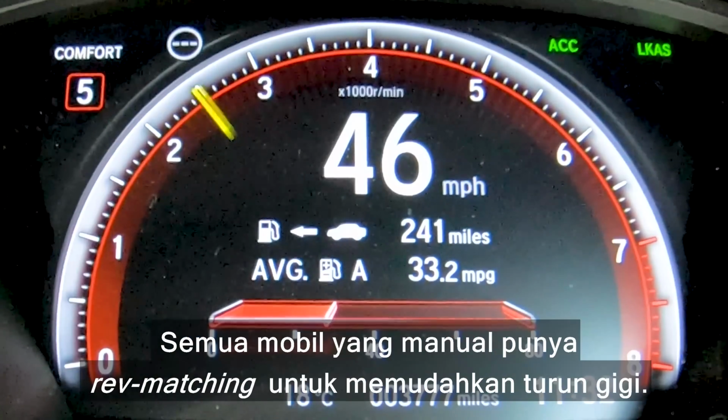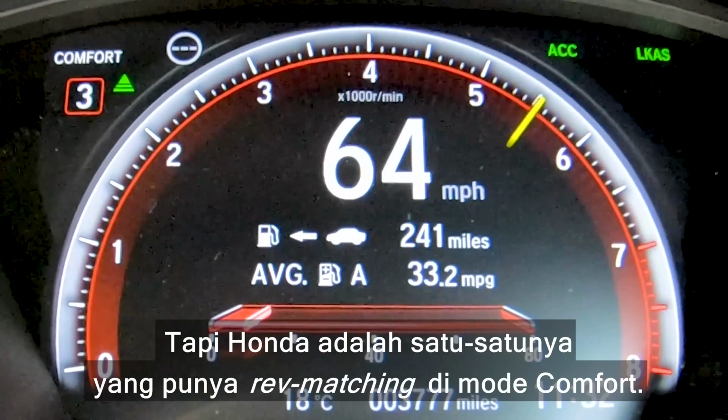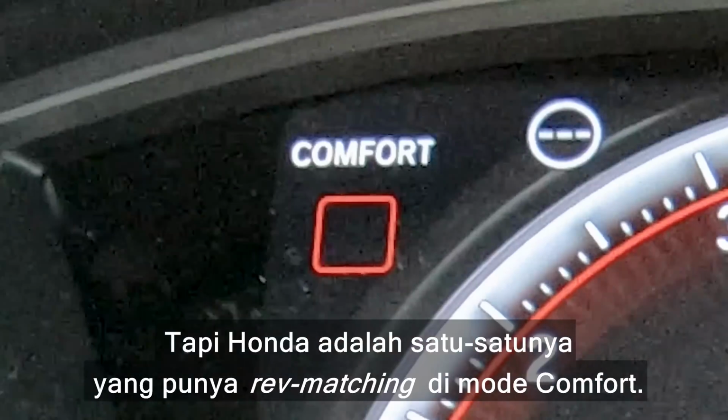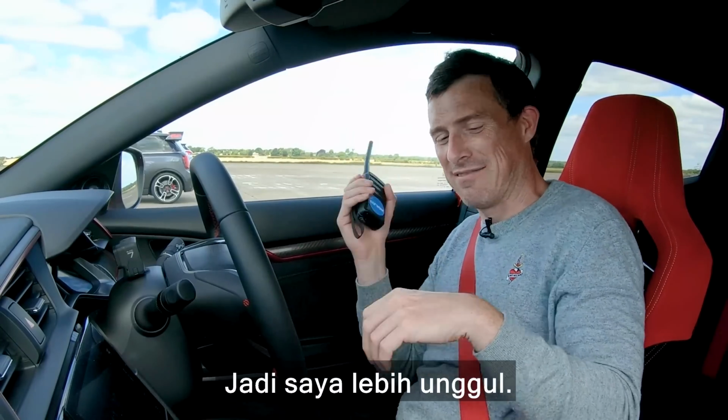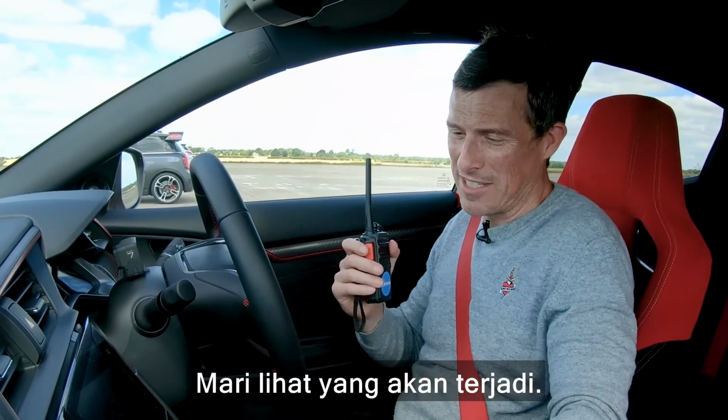Now all these manual cars have rev matching to make downshifts easier. The only thing is that the Honda is the only one that has rev matching when you're in comfort mode. So I have an advantage. Those guys are going to have to rev match themselves on this occasion. Let's see what happens, let's do it.